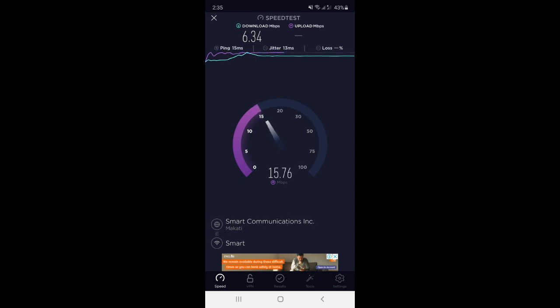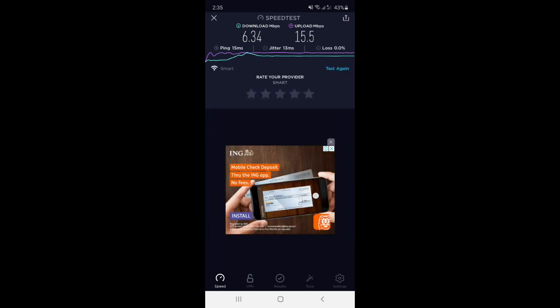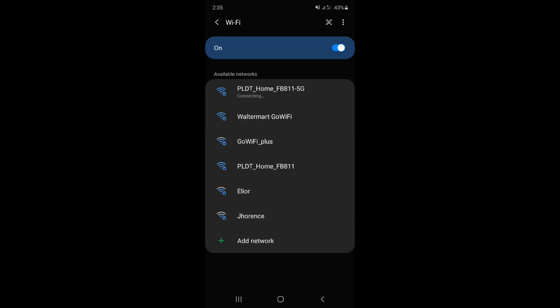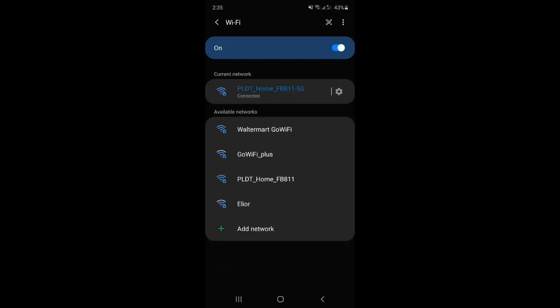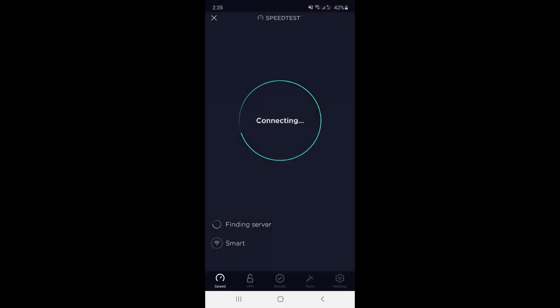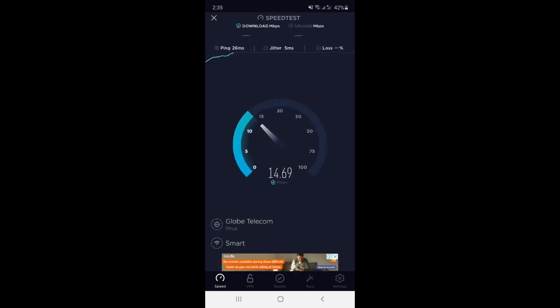The signal strength really made the difference compared to less than 1 Mbps earlier. Now it's up to 6. So now let's look at the new PLDT Wi-Fi. Definitely much faster.